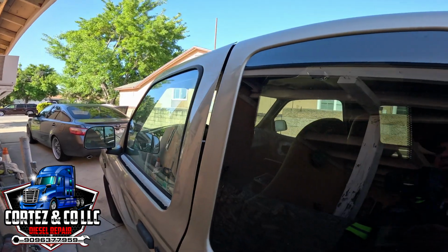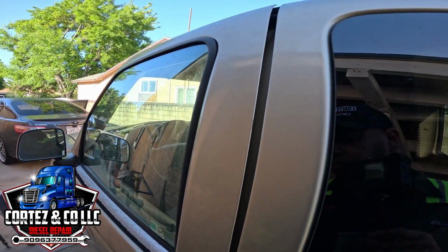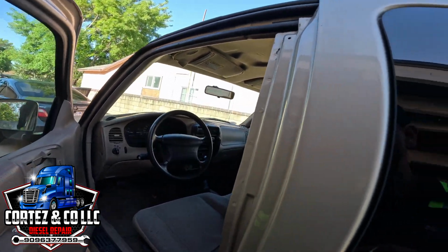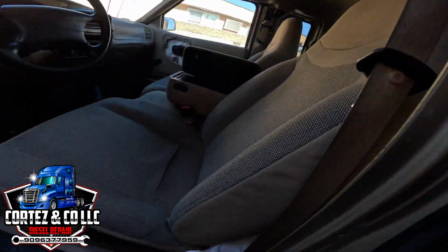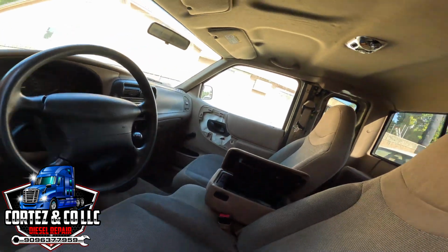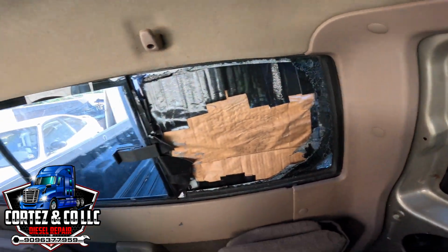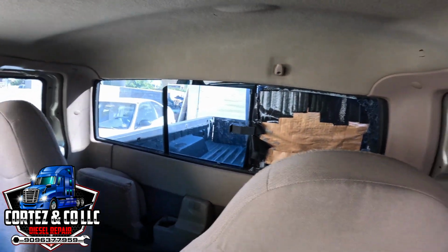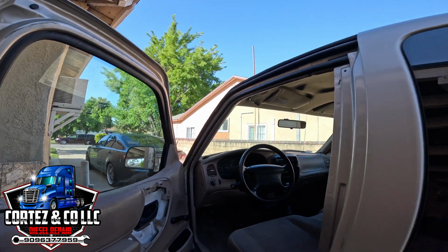And then I also have to do something about this door. There's like a door gap. And the other thing as well is that we don't have the little rubber piece right here that goes on this door. I just realized that. But that's the inside of the window. Like I said, it should be getting replaced today, and then we will start fixing up a few other things.